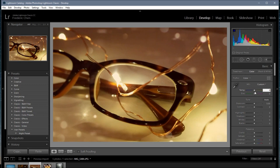But the first thing you have to do in every photo is go to this scale and move it so it's just more blue. Because ain't nobody got time for this yellow, stupid color correction. We want blue, no yellow, okay? We're not gonna be yellow.